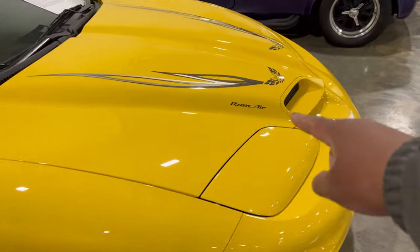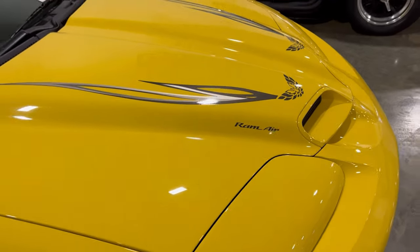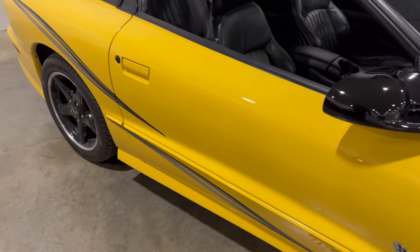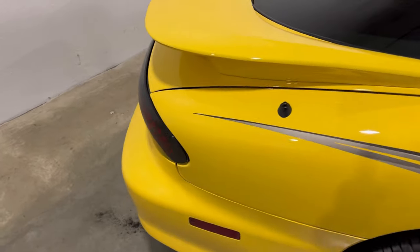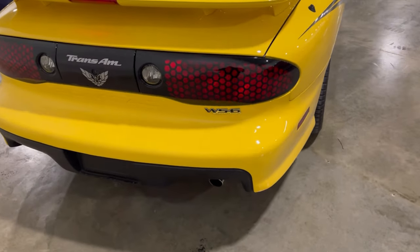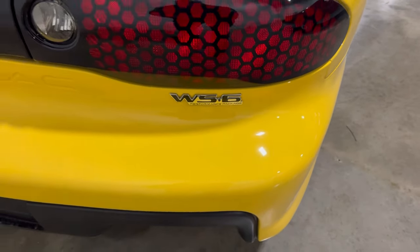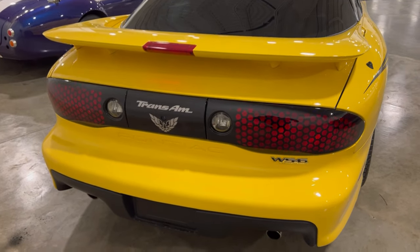And as you can see right here, Ram Air. All that air getting rammed right into the engine. Love to see this thing out on the road. This thing is nice. Coming back down this way. Oh yeah, look at the back end. This thing's clean, man. And look, you got that tag right there for those who enter these cars. The performance package. This thing is real nice.